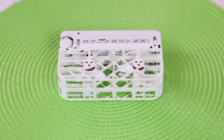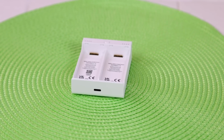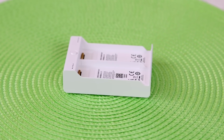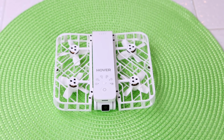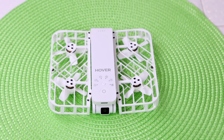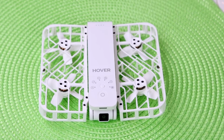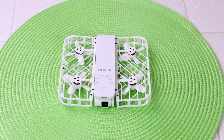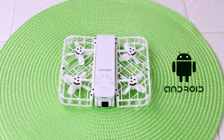We have the Hovercraft, we have the battery pack, and it charges with a USB-C style connection. From 0 to 100% charge, it takes 35 minutes with the charging dock. You can even charge it in your device, and that would take 55 minutes to charge one of the batteries. That's versatile. There are 2 ways to charge your Hover Air X1, and here's the Hover Air X1 with the battery in it. For compatibility, iOS requires 11.0 or above, and Android requires Android 9.0 or above.